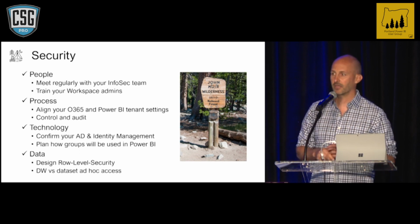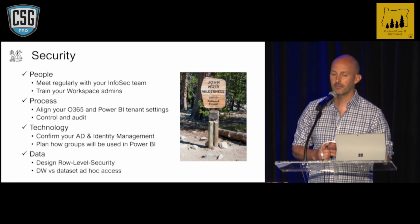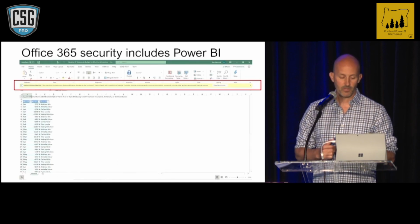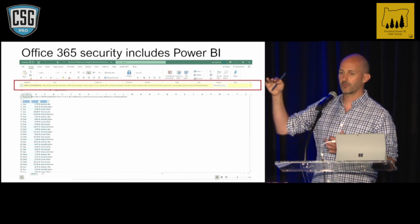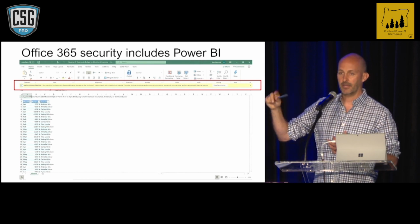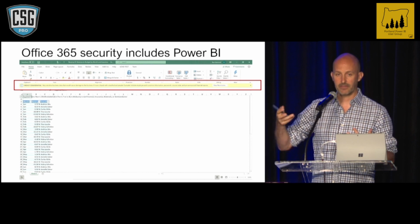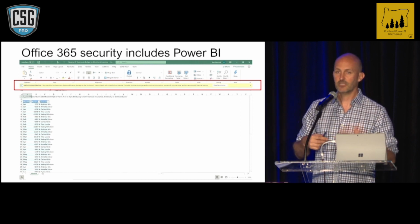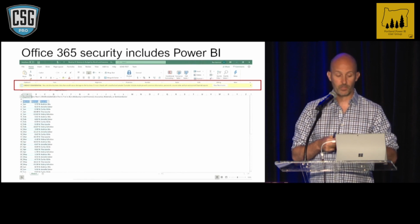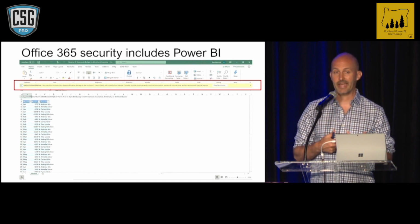One awesome thing that they showed at the recent summit was a demo where they do an export from Power BI and had flagged that data as being confidential. And even after downloading the Excel file, when you open it up, those controls are still attached to that data.